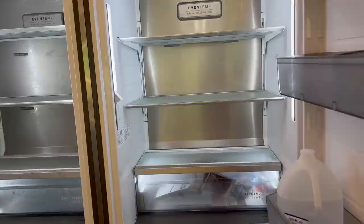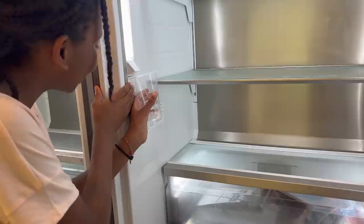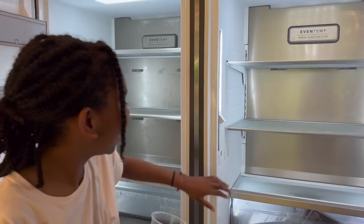Maybe somebody could demonstrate for you. But this is our full-size refrigerator. So I'm gonna show you guys how you get water. Yeah, so that's how you get water out of here. So I think that's my favorite part.